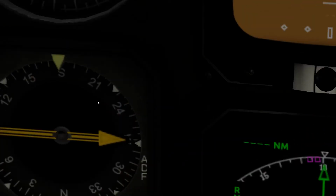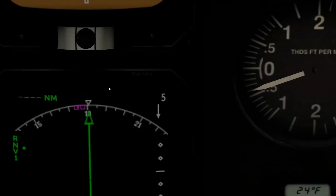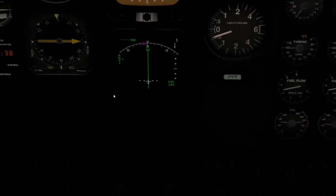No weather to worry about whatsoever, so if I can see it, kinda. We can turn this to the arc. Oh boy, too zoomed. I can't see. That's good enough.